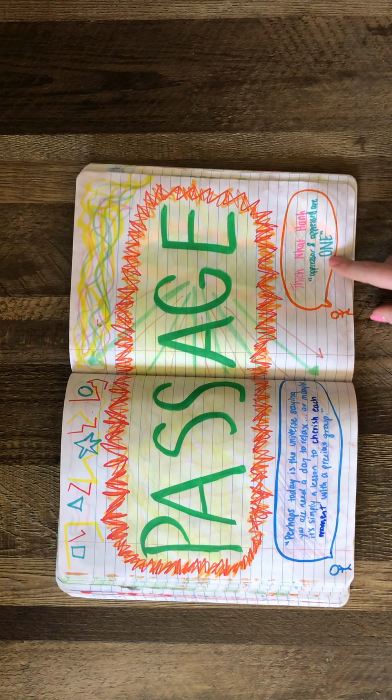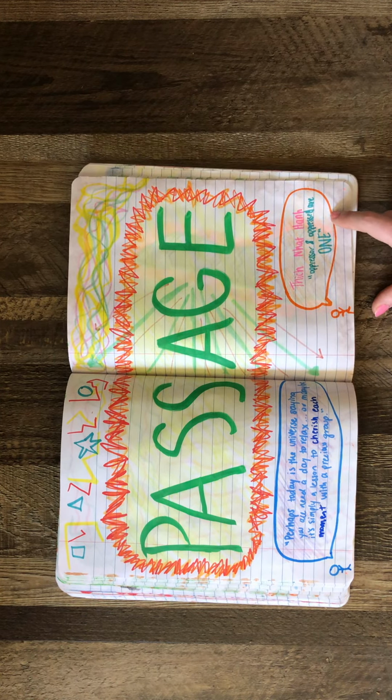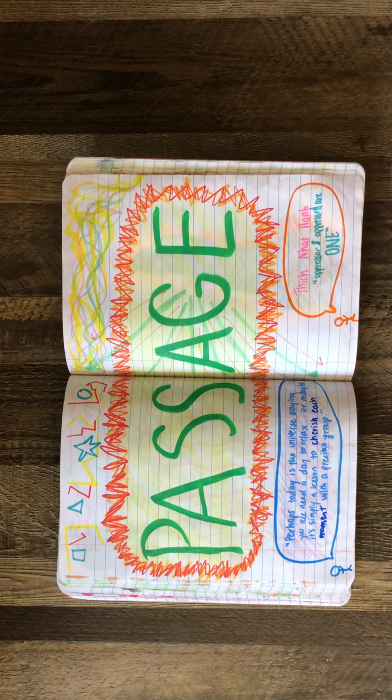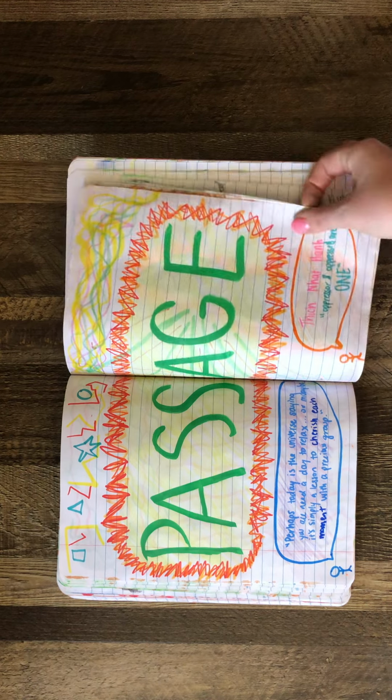And then we also had learned about Thich Nhat Hanh in our class, and he was actually in the script of Passage, and at the very end he was quoted as saying "oppressor and oppressed are one," which really showcases a lot of what Passage is about, which is a colonizer relationship, and showing that people can be one.